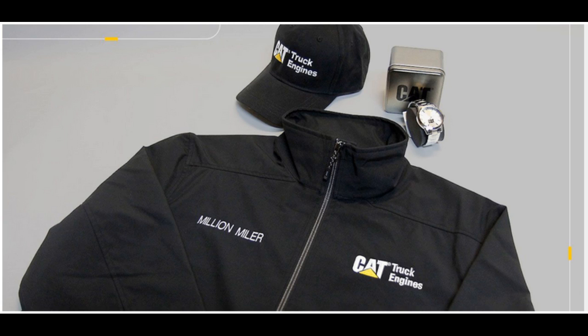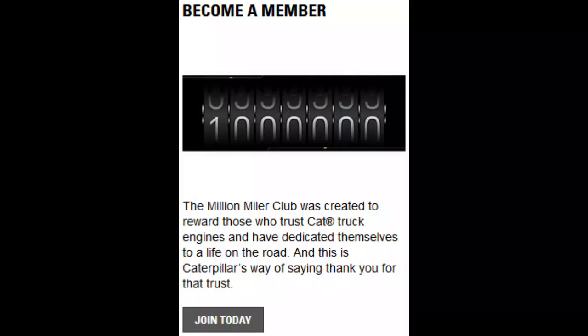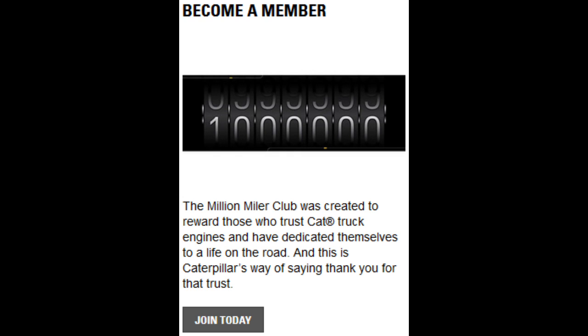Now, the reason Cat is running the stories is not only is it amazing to have a person with a 3 million mile engine, but they're offering the Million Miler Club. So even though they're not putting new Cats in new trucks, they still support their Cat truck owners, and there's a Million Miler Club, which very few people seem to know about. Basically, if your engine hits 1 million miles, 2 million miles, or 3 million miles, you can go to their page, and I'll show you the little clip.